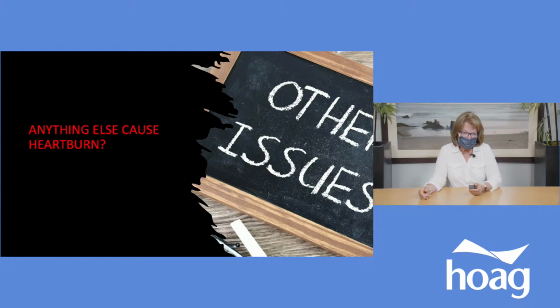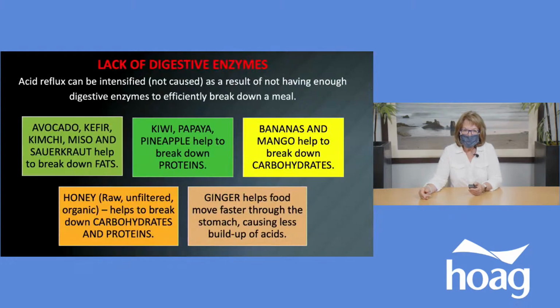So is there anything else that can cause heartburn? Yes. When we have low digestive enzymes, then we can have acid reflux. That's because your food is not getting broken down efficiently. So again, it's staying in your stomach longer than it should because the enzymes are not able to break it down. They're working harder. Your stomach acid has to work harder.